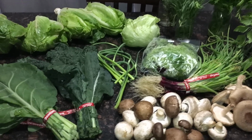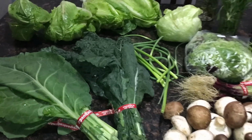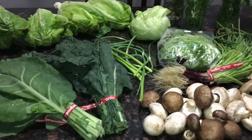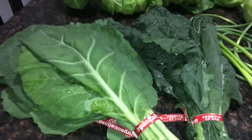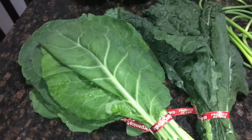So let me show you what I got this week. Like I said, every week it will vary. And right now we're in peak greens season, so as you can see, there are a lot of greens. This week I got a huge bunch. Let me back up so you guys can see, because these are huge.